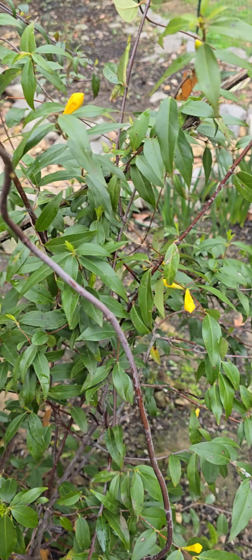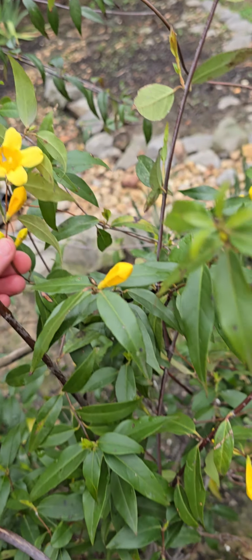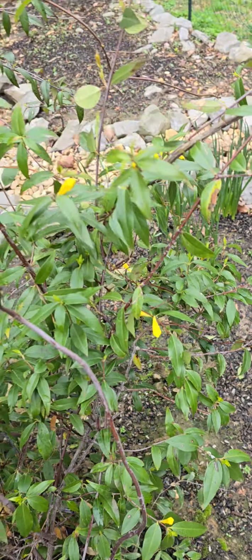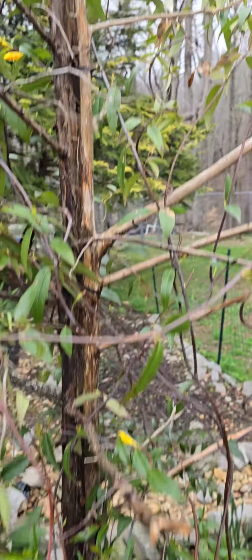But I smelled the little flowers. They smell really sweet. So they usually bloom like at the tail end of winter and the early spring. So that's what we're at.